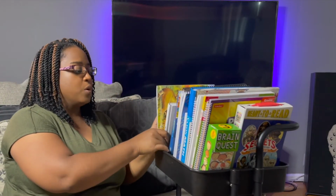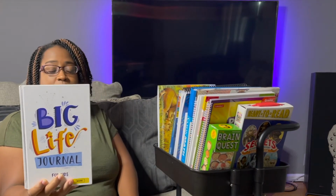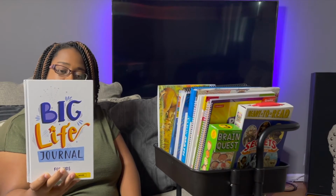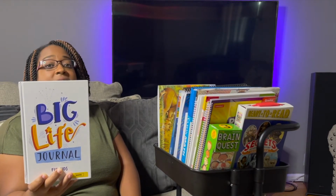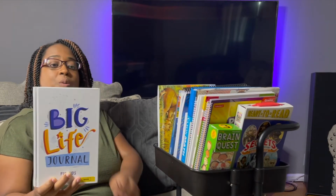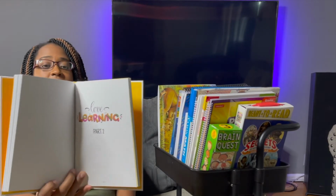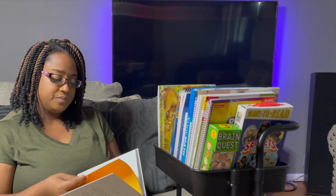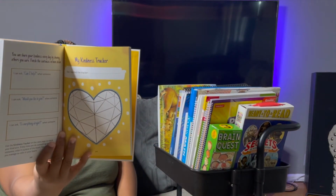Another thing that I'm incorporating this year is the Big Life Journal. If you don't know about the Big Life Journal, this is a book that teaches a growth mindset, to embrace your mistakes and know that you can do anything, and everybody learns at their own pace. I do love these journals. I just got the older one for my older two to do next year as well.